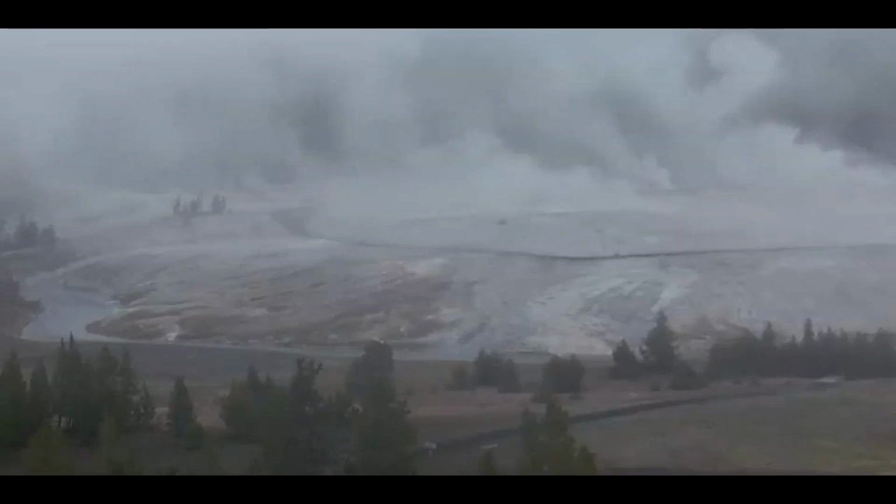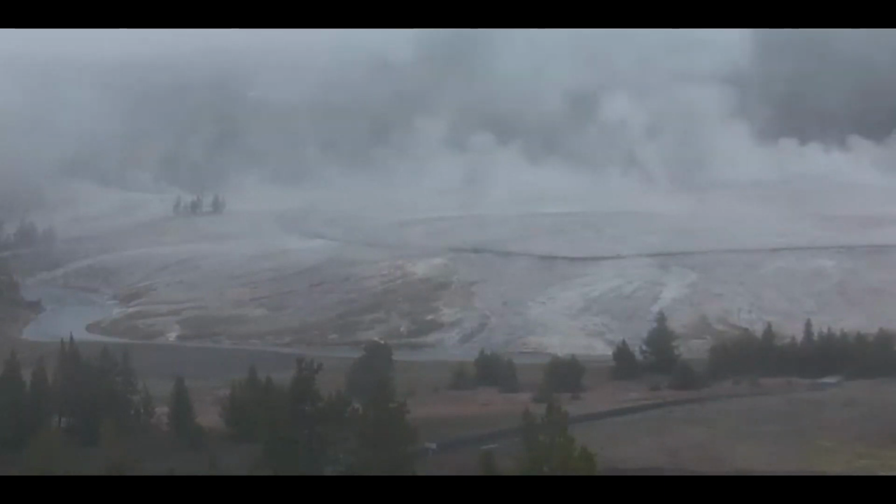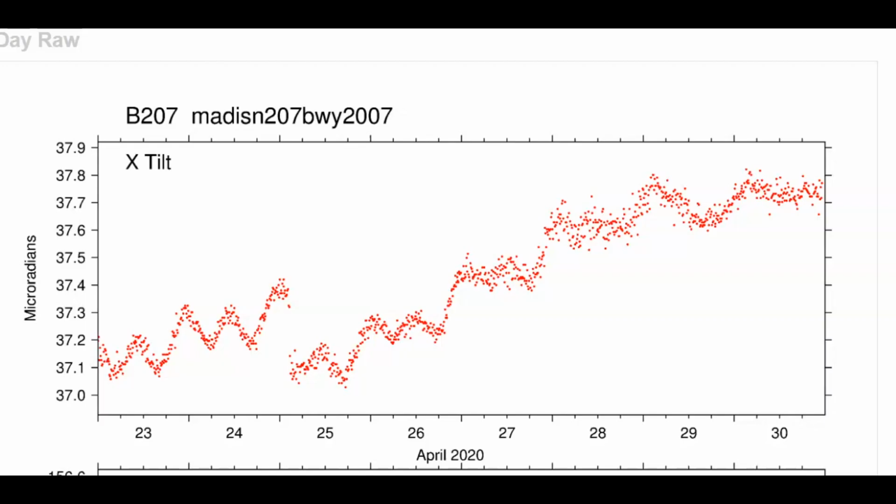Back to the live view. Yeah, that's a lot of water coming up under the ground. A lot of steaming. The question is, what's going on? Ground uplift, deformation, the tilt for the Madison River area.